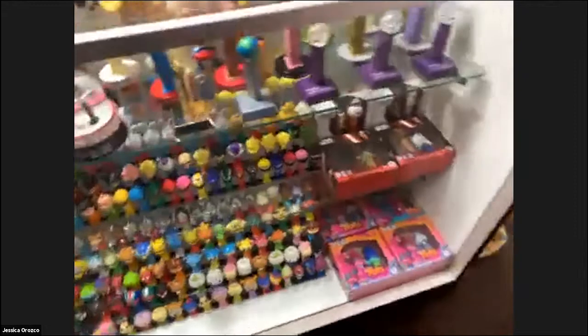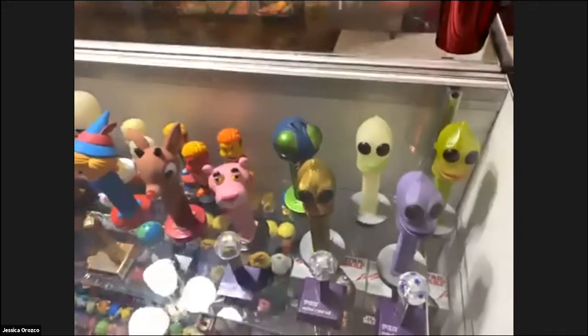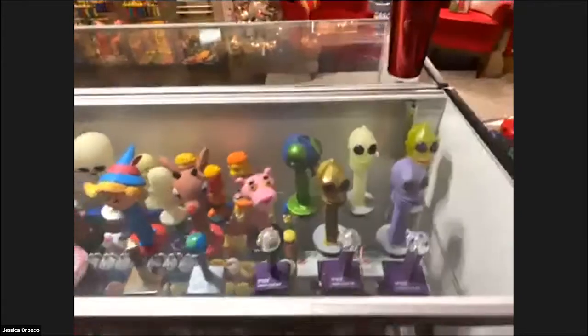I love those sleep stacks. I always threaten to steal those from her when I'm visiting her house. Well, you are the reason why my PEZ room has a camera, so.